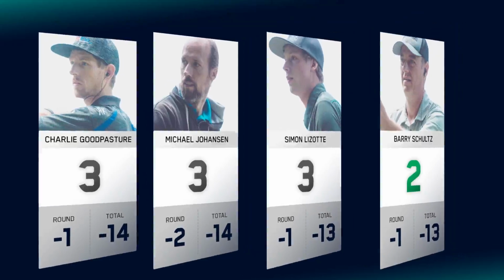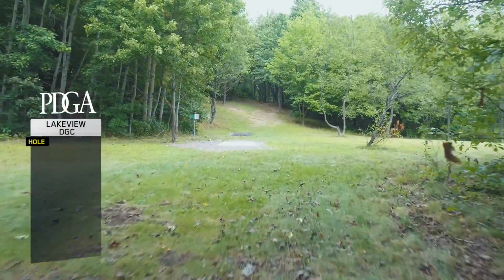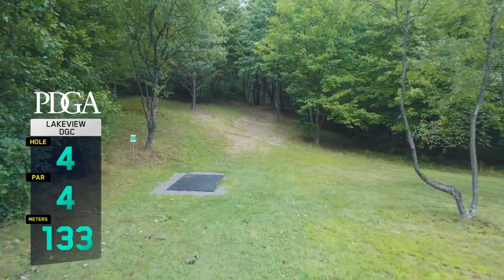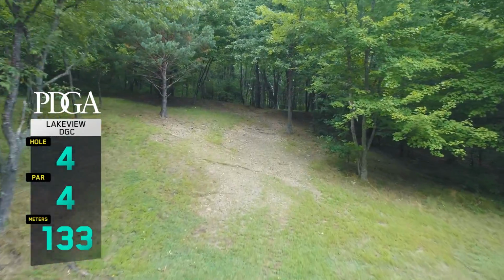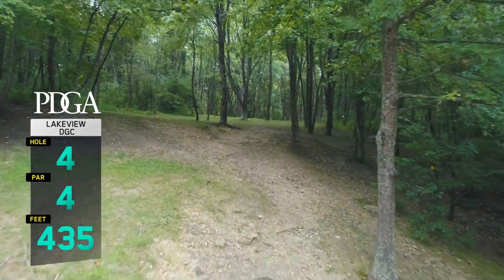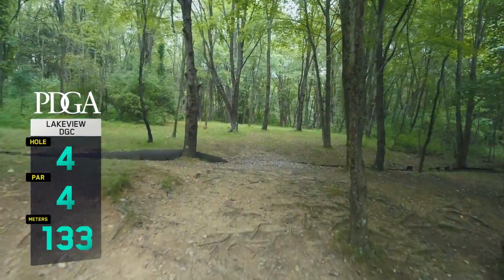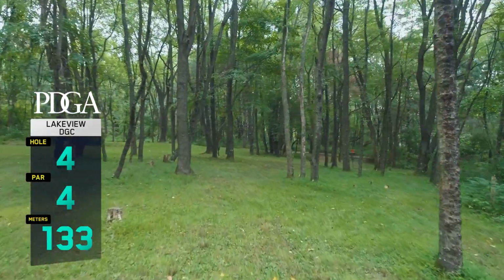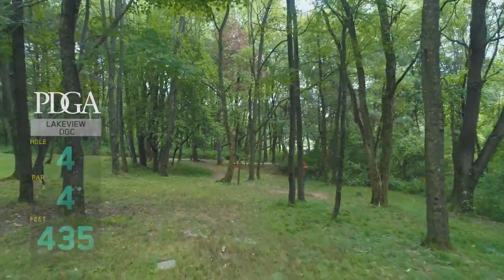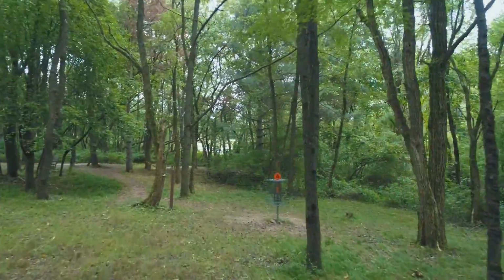Moving on to another par 4. We've got hole 4 in a new position yet again. A lot of the pins have moved for today's round. This one gets shorter, but a lot harder to the right, so the angle becomes a lot tougher. I think you don't really need to go that far right off the drive. You want the drive to still push pretty straight, so you have access to this wide gap that the drone's flying through now, and you can bring the disc back in towards the green.